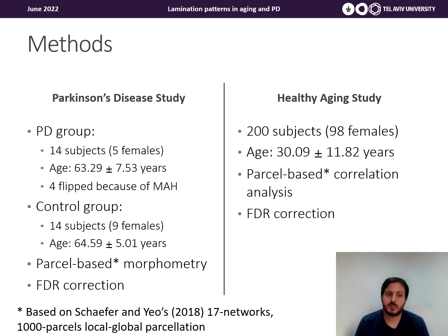We then performed parcel-based morphometry on the T1 cluster maps, using one of Schaefer and Yeo's 1000 parcels atlas as the basis to reduce the number of multiple comparisons. For the healthy aging aspect of this study, we used a sample of 200 subjects with a wide variability in age, using the same scanning and analysis steps as the first study, and performed parcel-based correlation between T1 cluster maps and age.